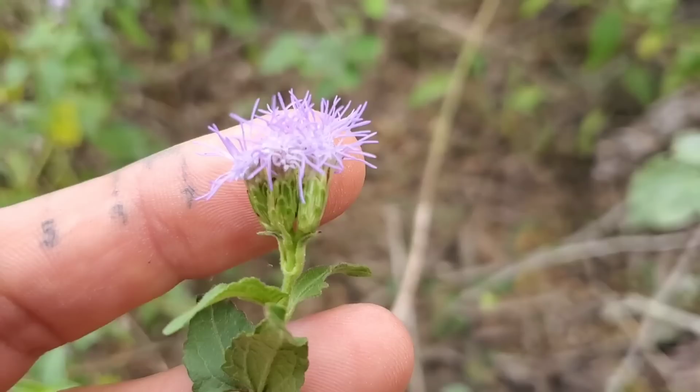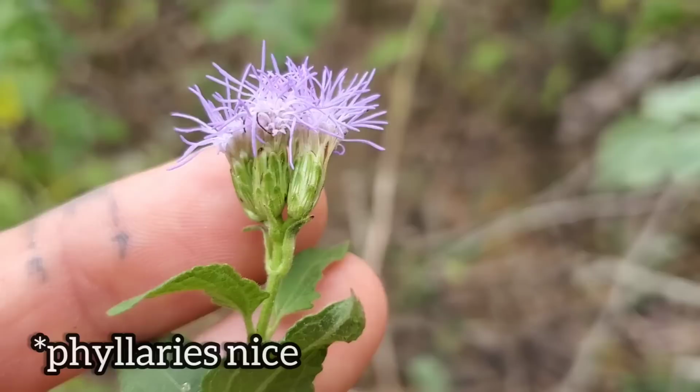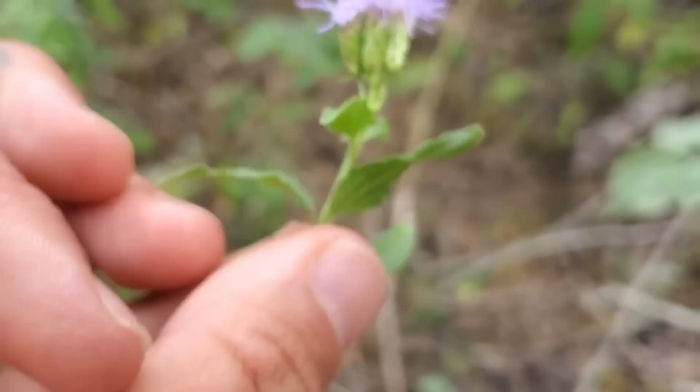As with any member of the sunflower family, you don't just take a picture of those flowers like that. That doesn't tell you anything. You really got to get those phyllaries, those roofing shingle bracts that surround the involucre. So get some pictures that are diagnostic. Get some pictures of the leaves, you know. Are they opposite, alternate, whatever? Anyway, there you go. Chromolaena odorata.